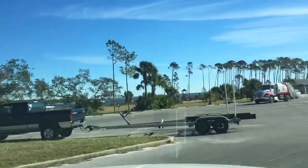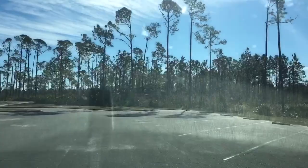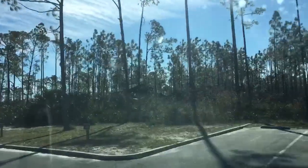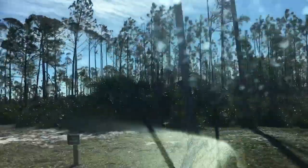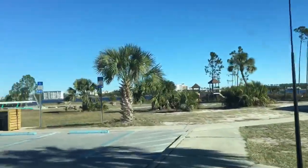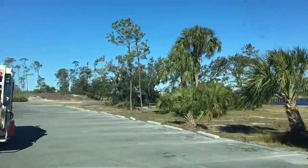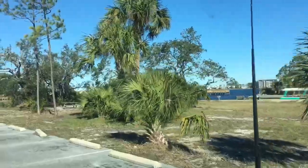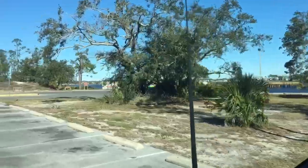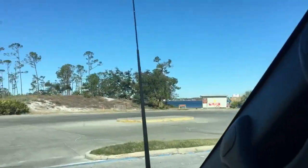There's still lots of damage from the hurricane, such as this building here. The roof's all caved in, and they've got barricades around it. I don't know if this is the trash man that likes to show up at 3:50 in the morning, but be warned that there are two dumpsters in the half of the campground that's open right now, and they get emptied at 3:50 in the morning. So here's a heads up that you might want to know about if that bothers you.